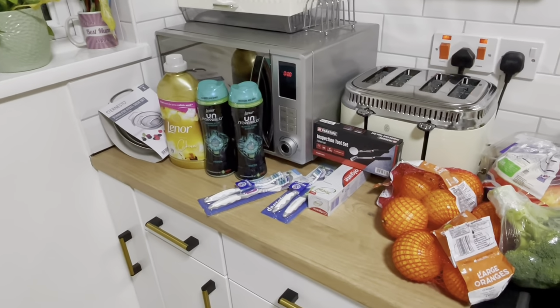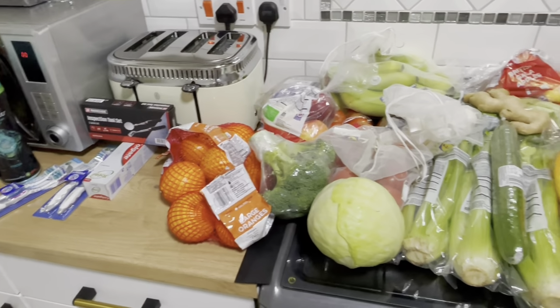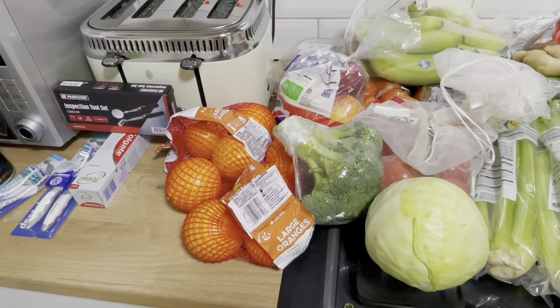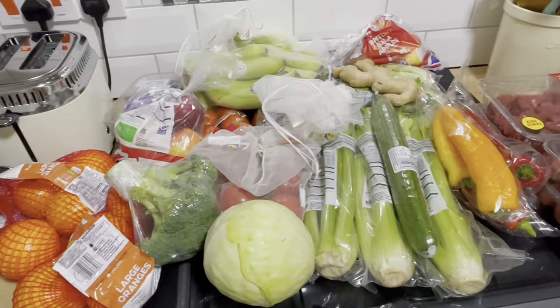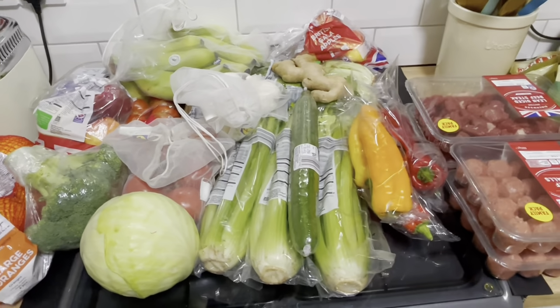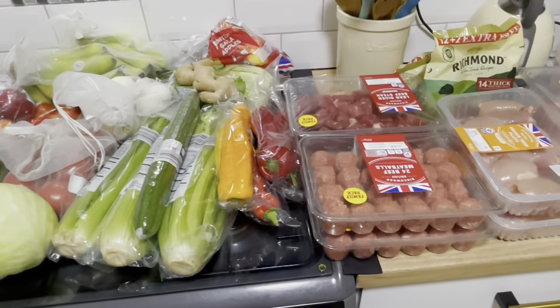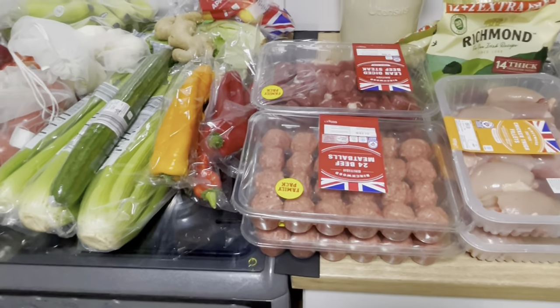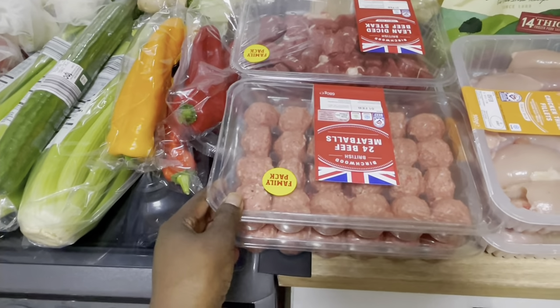So this is what I bought. As you can see, all these are the greens. So we are talking about the fresh fruits and vegetables, which are a supply for the week. This is where now the rubber meets the road. We are talking about the meat.